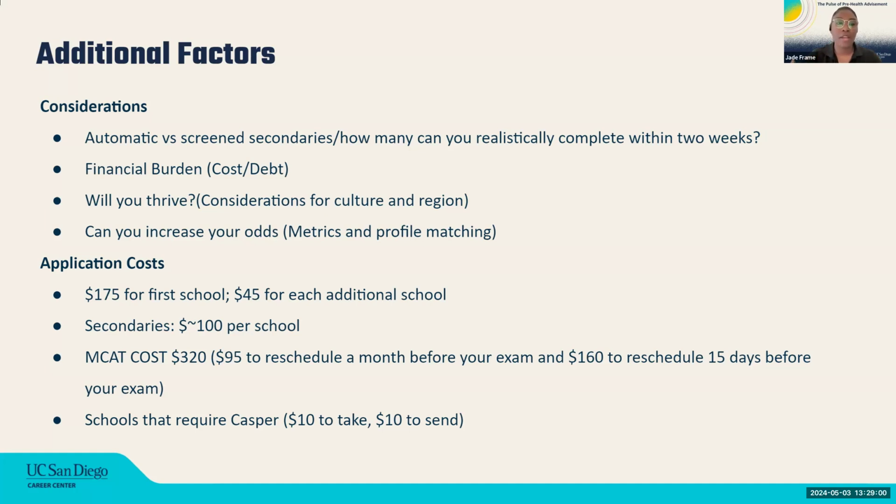You want to think about how much it costs, the financial burden. There are programs where you can apply, I believe, to 15 schools for free, depending on your income, but you'd have to actually apply for that program through AMCAS. You want to think about the application cost. It's $175 for the first school and then $45 for each additional school. And the secondaries do cost money as well. It's about $100 per school.